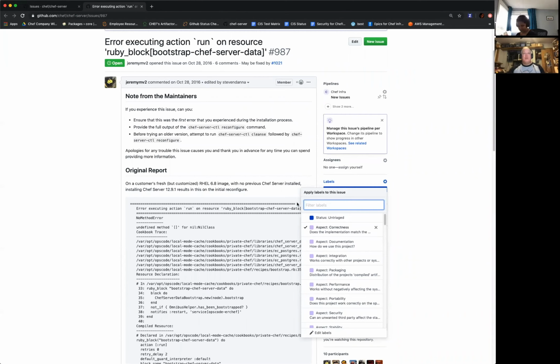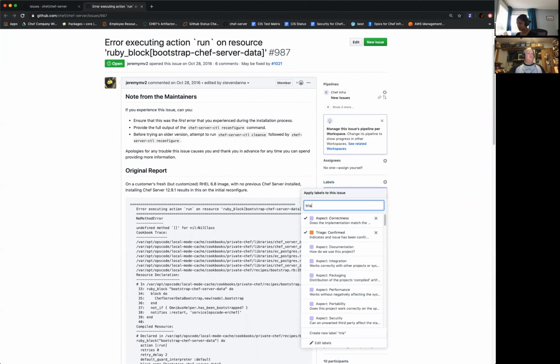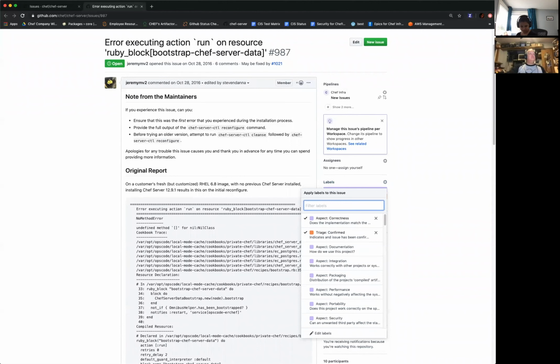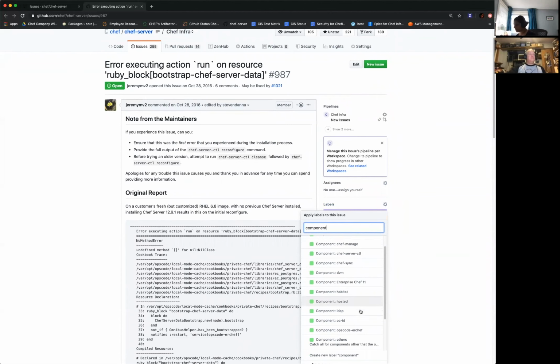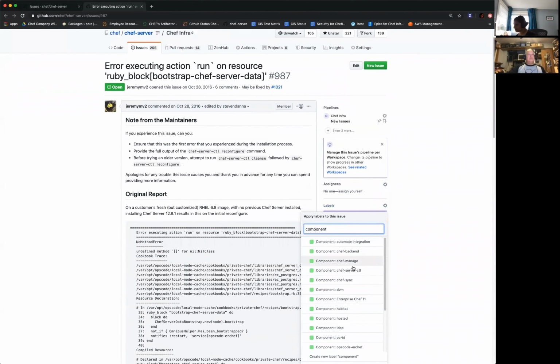I want to say adopted because there's a pull request. Oh, that's status. Okay. Component, it's the install process. So what would we say? Bootstrap would be a part of chef-server-ctl. It's a reconfigure. No. No.